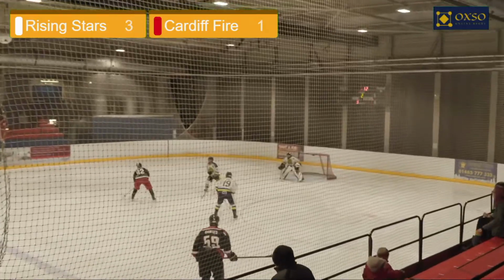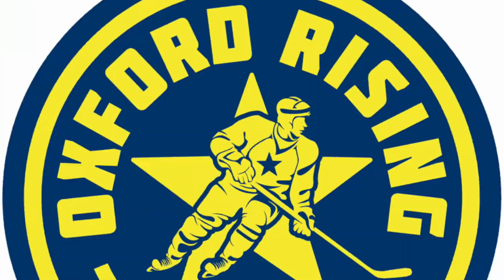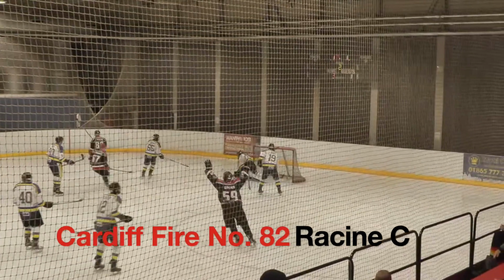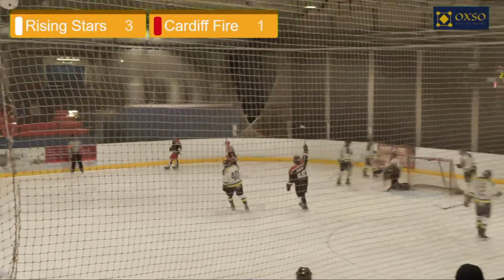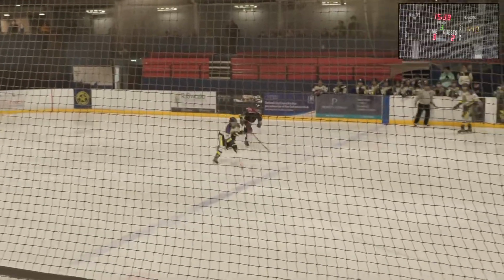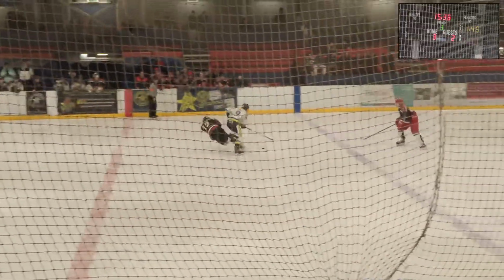Playing well here. Racine goes wide, fires it in. 3-2. Lovely goal there by Cedric Racine. Terrific work back there by Warren Jones. Carries the puck forward. Racine is still trying to get there.